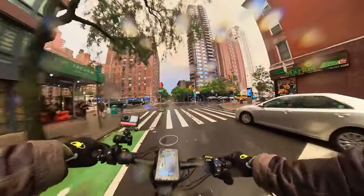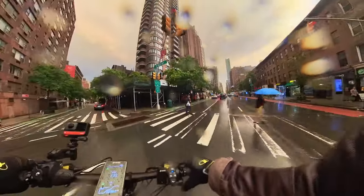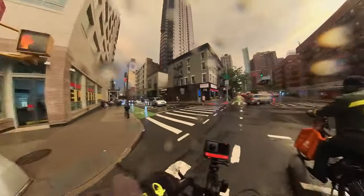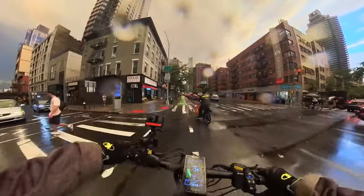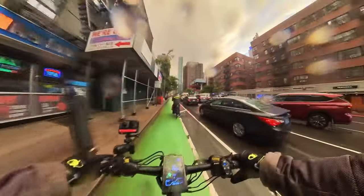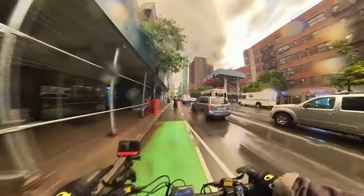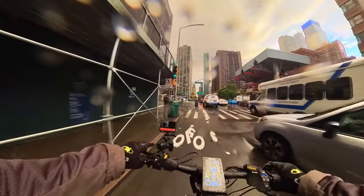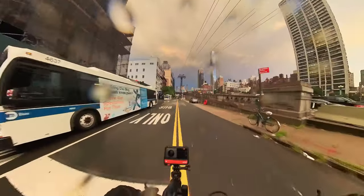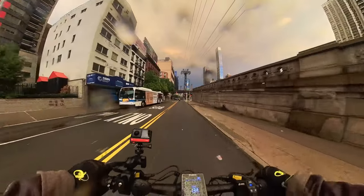This is not exactly ideal conditions for the camera, but you know what? Yeah, I don't want to risk not having this camera, so it looks like it's only gonna get worse as we head west into Queens. Yeah, look at that. That's madness up there. That is pure jet black heavy duty rain.